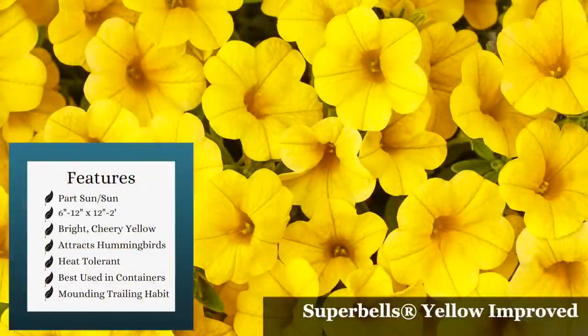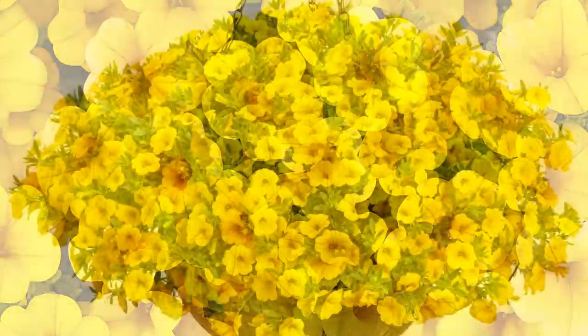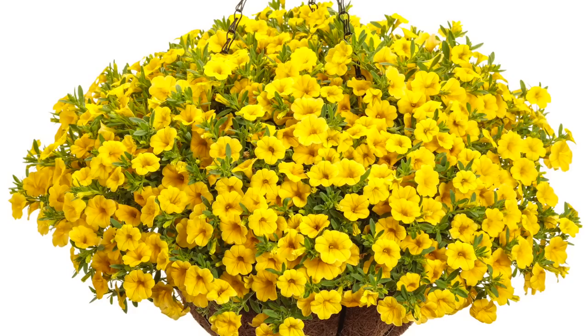We have another fantastic Super Bells for you. Now, this is not a brand new one, but it is an improved plant. This is Super Bells Yellow. And we as a grower absolutely love to have Super Bells Yellow in a hanging basket. It is stunning and makes a big show, both here at the nursery and then of course at your house. Honestly though, there were a little bit of issues as a grower that we had trying to get it to root really well.